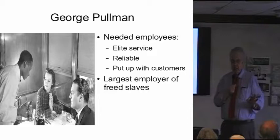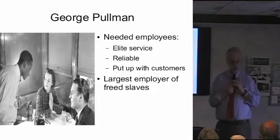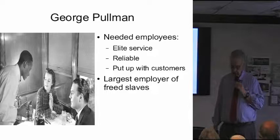Pullman was the largest single employer of freed slaves. Here were people who had lived under slavery, and they'd learned how to kowtow to the nasty manager. Now they could get paid for that skill and use it to serve people. So Pullman was the largest employer of freed slaves for many decades. What was the date of Pullman?